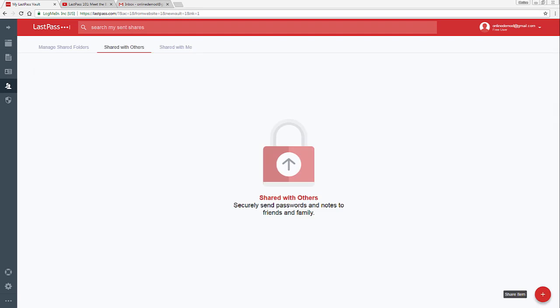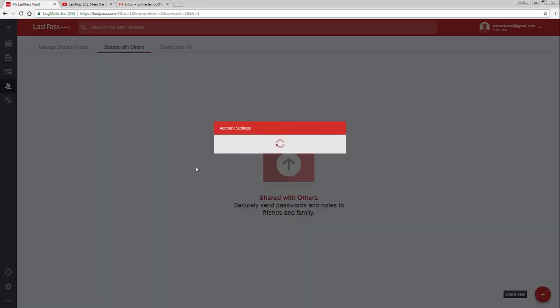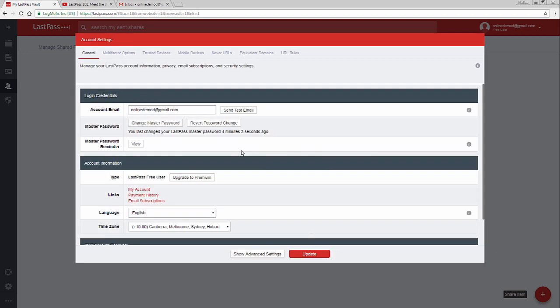And like I said, it's a really easy thing to use. You kind of learn as you go. I'm not particularly fond of how the LastPass.com interface looks. I don't think it's a great interface, but that's just how it is. But if you went here, you can check your account settings and you can change stuff over here. You can change your password, all the things you'd normally do in the account settings of any site.